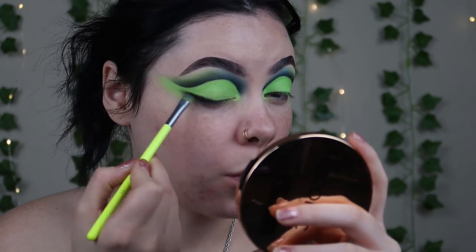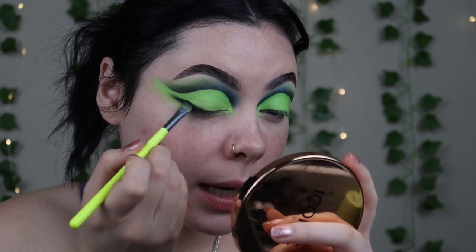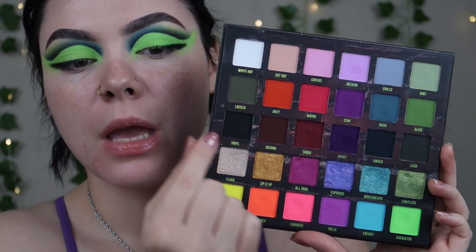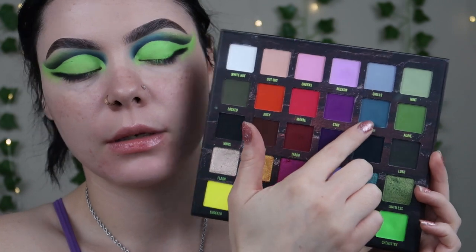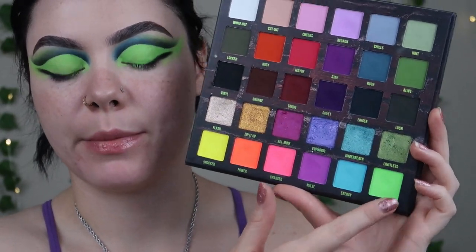Okay, so I'm just doing a rough sketch of a wing. I'm also going to clean this up, so that's why I'm just kind of winging it. Then I'm going to take the same brush with the shade Linger. So, okay, I'm going to point to the shades that I'm going to use just to show you guys. So I used Vinyl, then I'm going to take Linger, Rush, and then we'll go right into Chemistry.